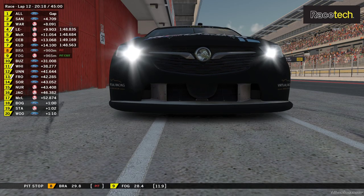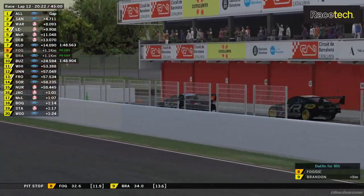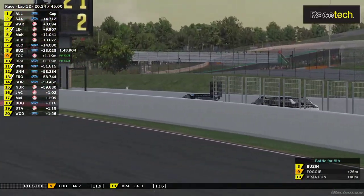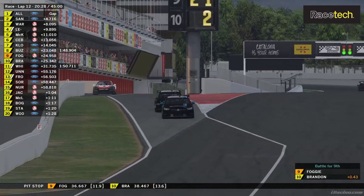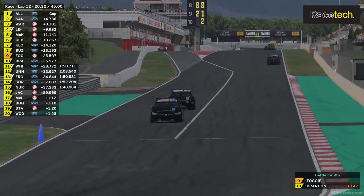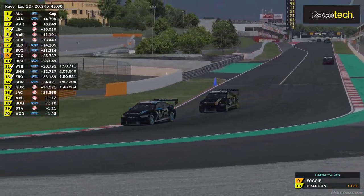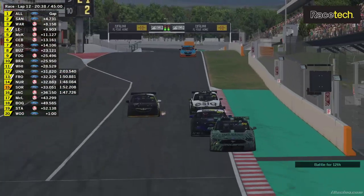Surprised that Foggy didn't try to mix up the strategy, to be honest. And then Foggy is going to get ahead. He did take less fuel. And it was a long stop for Brandon. Longest stop we've seen all day long for a normal pit stop. 13.6. Foggy, 11.88. It wasn't inspiring, but it was enough. And Nicole Foggy may have just taken away a chance of Johnny Brandon's first race win of the season.